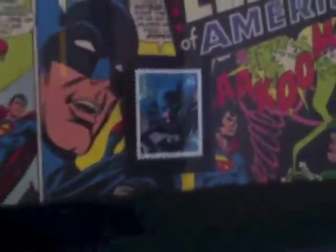This collage hangs in my office. This is actually something Chris made for me years ago. The post office had issued a bunch of stamps with DC superheroes on them, so Chris took the stamps and mounted them with these comic book pages as the background.